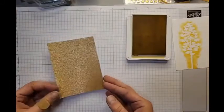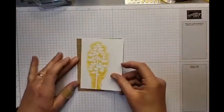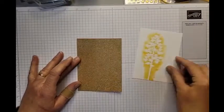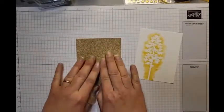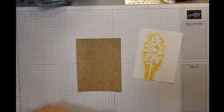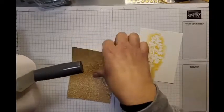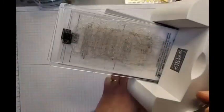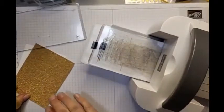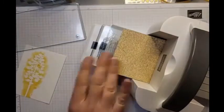So this is the gold paper like I showed you earlier. And eventually this is going to end up over top. But I don't want to waste all of this beautiful paper. So being that we need to cut out of it anyway, I'm going to show you guys a little paper saving trick. So I've got my Stamp Cut and Emboss mini machine here. Oh, you know what? This isn't even gonna, oh, barely. Ooh, I'm lucky. It's just gonna go through.